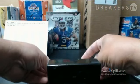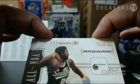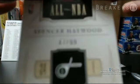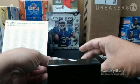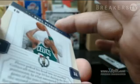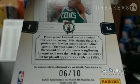Next up we have Spencer Haywood. Spencer Haywood. Autograph. That is numbered 47 of 99. Next up we have for the Boston Celtics, Paul Pierce. Very nice. Paul Pierce. Number 6 of 10. Boom, Daddy. 6 of 10. Very nice.